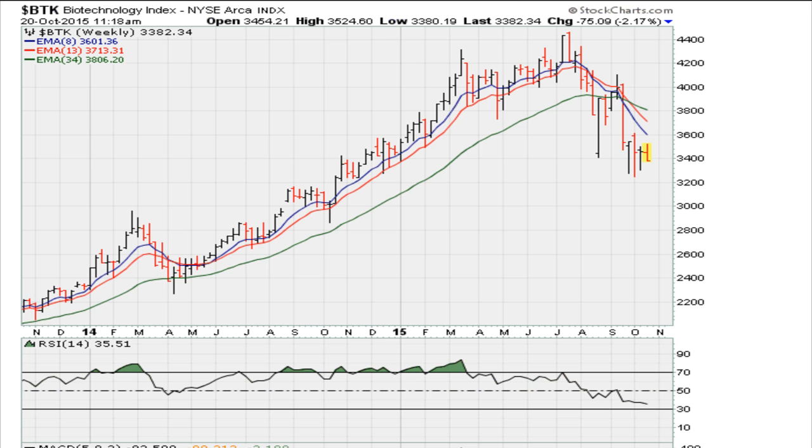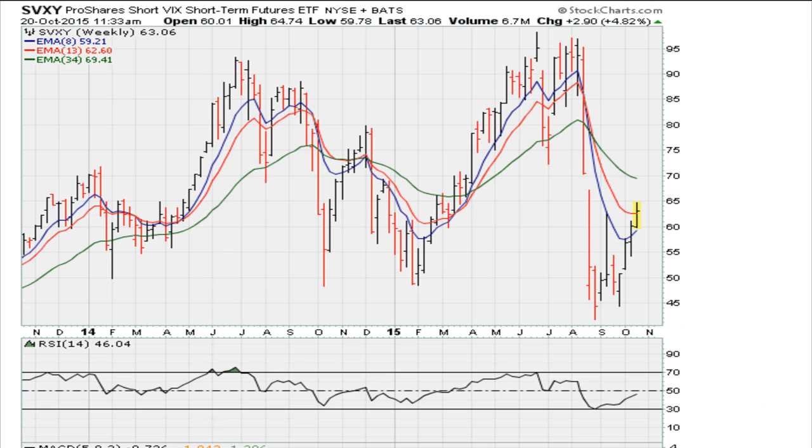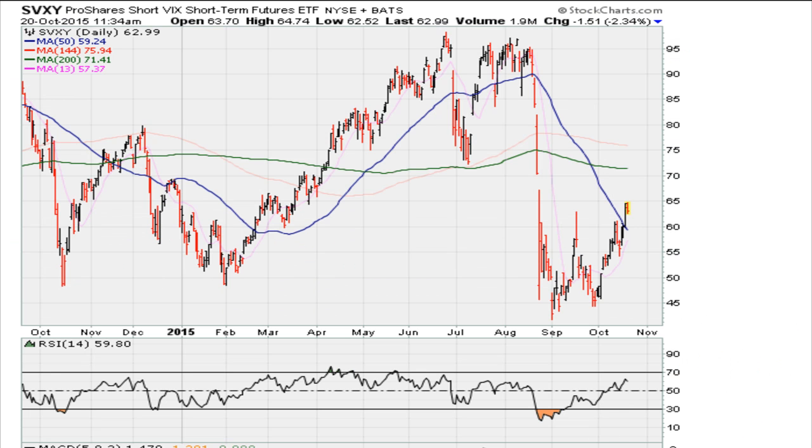Let's take a look at another view, and it is the SVXY VIX derivative. And here, nice move from about 45 to 65. But take a look at the daily, and this here goes in step with the market.